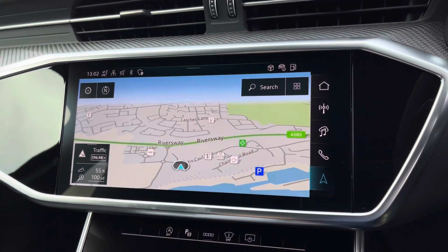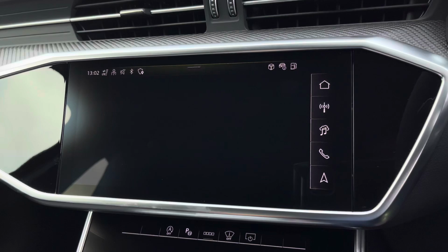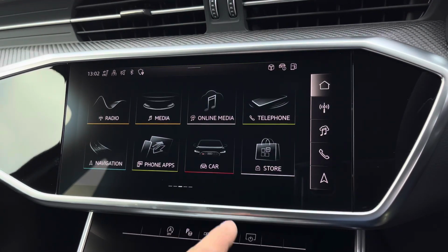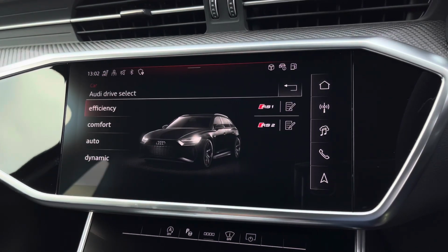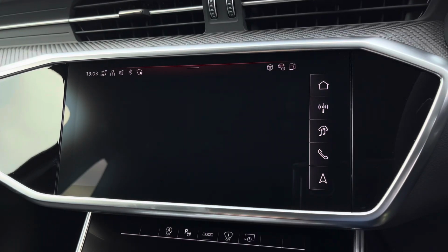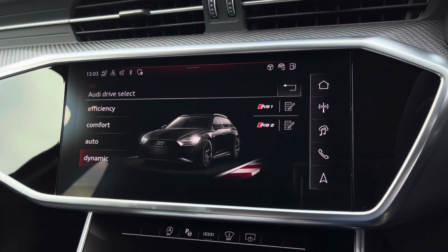There's Audi's smartphone interface, allowing you to connect to device media via wireless Apple CarPlay or Android Auto. There's Audi's drive select, allowing you to alter the driving dynamics by choosing one of the predefined modes, with the option to customize the RS modes, which you can access via the button on the steering wheel. But a personal favorite for daily driving is dynamic, as it's more driver focused.